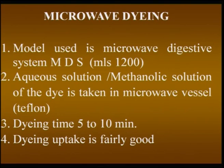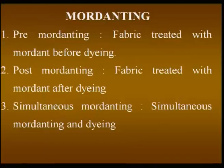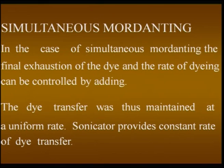Although it is very fast, the entire dye is not taken up, and therefore there are some drawbacks with microwave dyeing. Pre-mordanting: the fabric is treated with mordant before dyeing. Post-mordanting, which we just learnt about, is when the fabric is treated with mordant after dyeing. Or simultaneous mordanting, when the mordant and the dye are added together. All three mordanting processes can be done even in microwave dyeing.